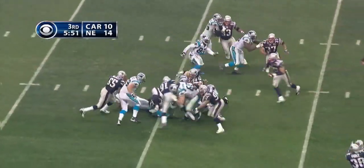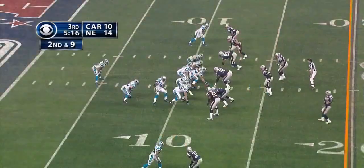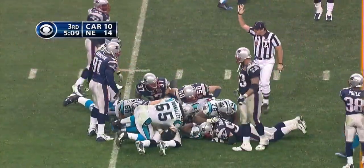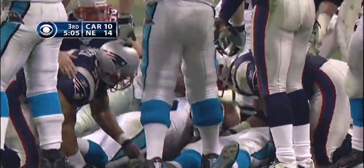Back to Old Faithful on the ground, and this time Stephen Davis is tripped up at the 10. Davis again picks his way across the 15 out to the 17-yard line, where it'll be 3rd and about 3.